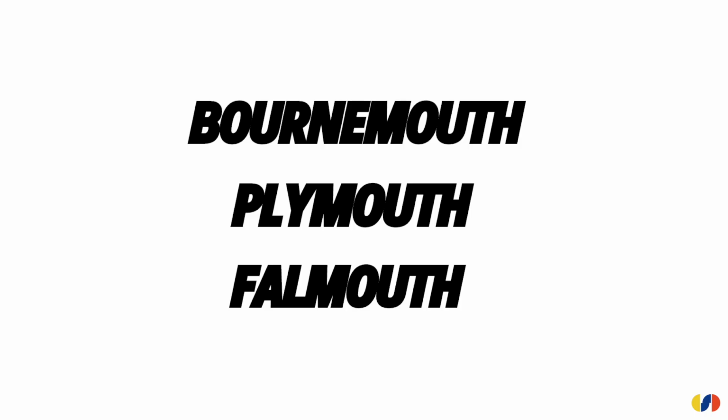Okay, our next few take us to the seaside because when we have the suffix of mouth, it indicates a port or a harbour of some kind. So probably the most famous one would be Bournemouth. And you can hear that it's not mouth as a suffix, it's muth. So Bournemouth, Plymouth, Falmouth.